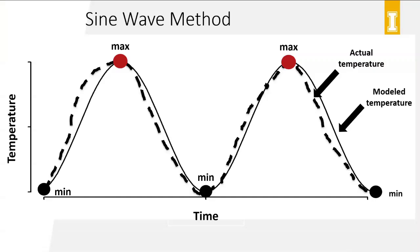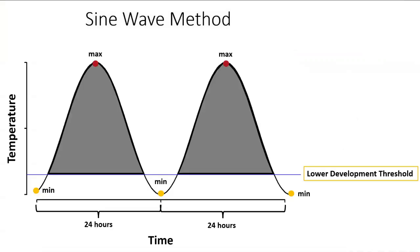And it would take a lot of computational power to understand degree days should we use a more exacting method. So when we're using the sine wave method, what we're trying to do is model the temperature change, and then the area under the curve, maybe you remember this from math class way back, the area under the curve is what we would call the accumulated degree days.